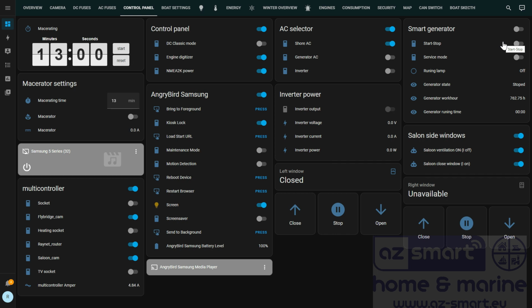But you can just press one button at the helm and you have the generator on, or you can just go ahead here, start and stop the generator, preheat, and the generator will start, and now it's running, and it automatically switches from shore power to generator power. Let's switch it back off because it's pretty late at night and we don't want to scare any neighbors that are in the marina. And once we switch it off, you'll see that it will go automatically from generator back to shore power. Salon windows opening on and off, and this is the left window, this is the right window.